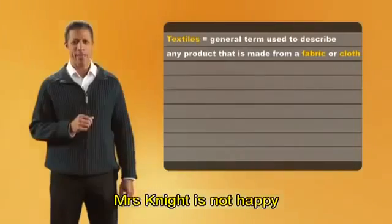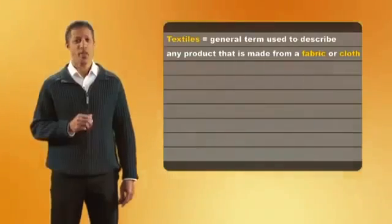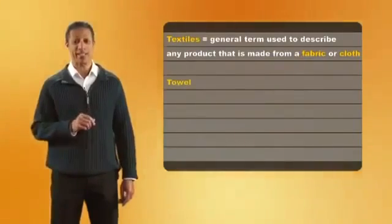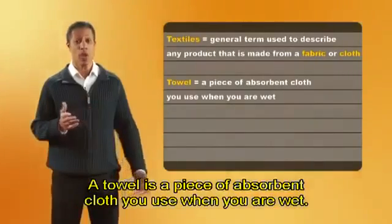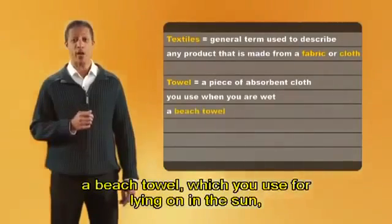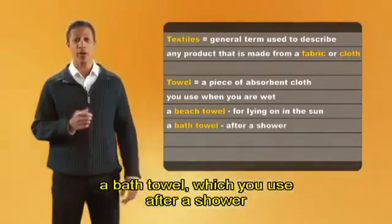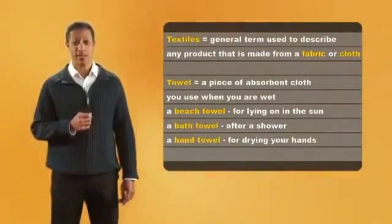Mrs. Knight is not happy, and Chloe needs a lot of patience to deal with her. Do you remember what the first thing is Mrs. Knight complains about? The towel, right. A towel is a piece of absorbent cloth you use when you are wet. There are many types of towels, including a beach towel, which you use for lying on in the sun. A bath towel, which you use after a shower, and a hand towel, which you use for drying your hands.